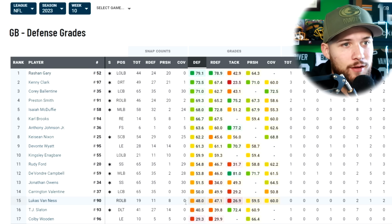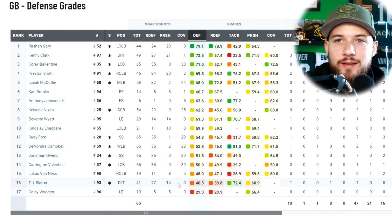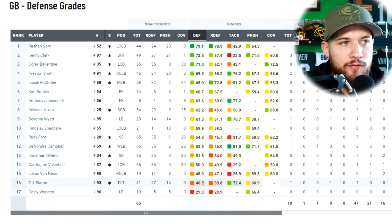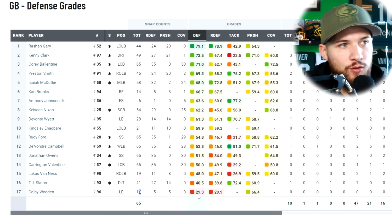Got to wrap up. Look at all these missed tackles on the right here. Like 16 missed tackles in this game. Insane. You got to tackle better. TJ Slayton, a 40.5. Only 1 pressure. And Colby Wooden had 10 snaps and was the lowest graded defender at a 29.3.